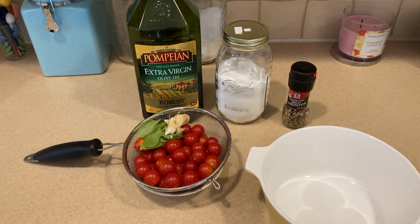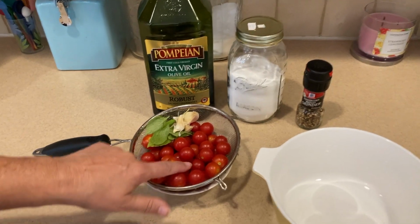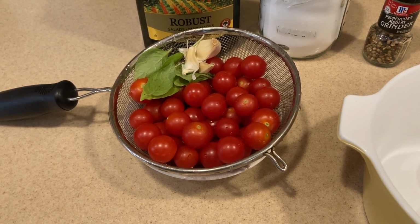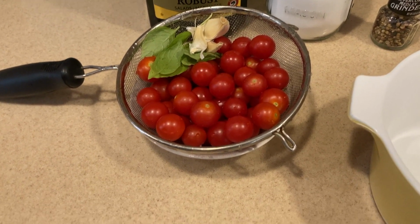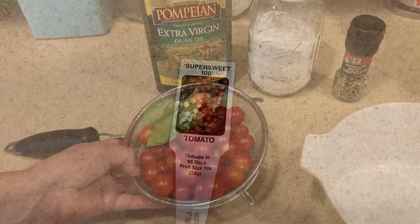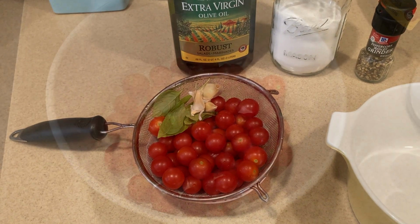We're using up what we have. This has got to be one of the easiest pasta sauce recipes you are ever going to make. These little tomatoes that we grew in our container garden have just been producing over and over, and we still have tons more on the plants. I want to show you what they are. They're called Super Sweet 100 tomatoes. The plant does get very big, but they are so sweet, so delicious, and they just keep producing, so it's awesome.